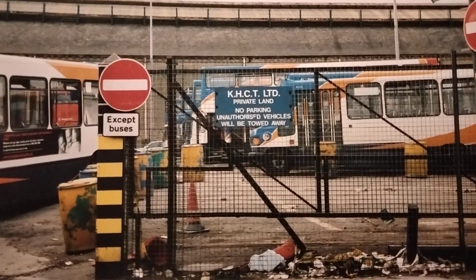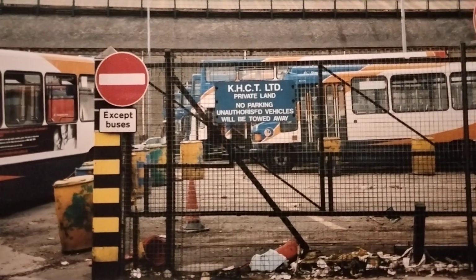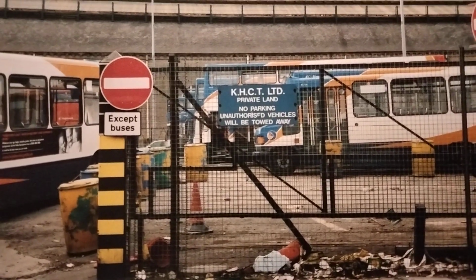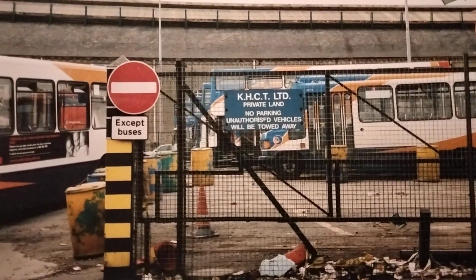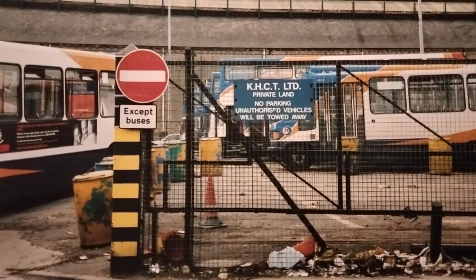Anyway, I hope you've enjoyed the look at KHCT buses. As I say, I have got some slides that I need to get printed out, and then I will do one, maybe two more of these programmes to make a bit of a series. They will concentrate more on the council-owned era. There's a few Cleveland Transit ones from there, but most of them are the council-owned era, sort of the 80s, thereabouts.